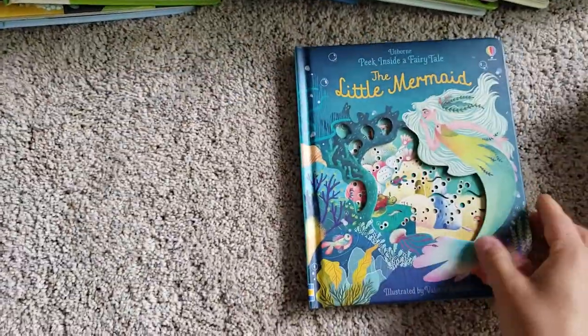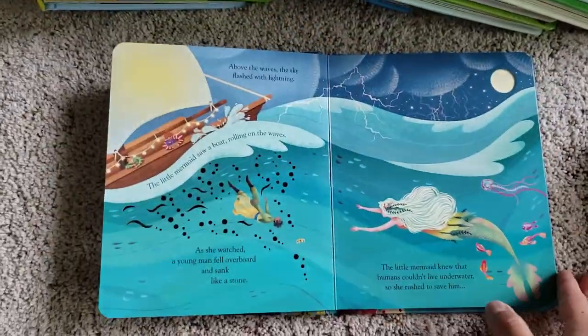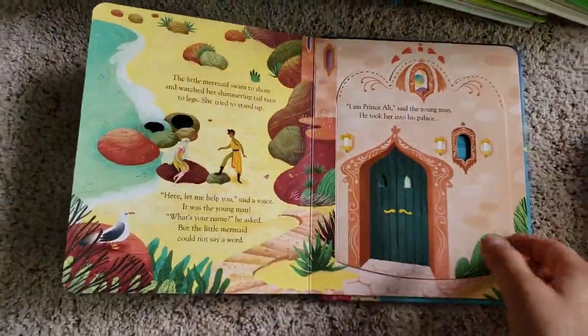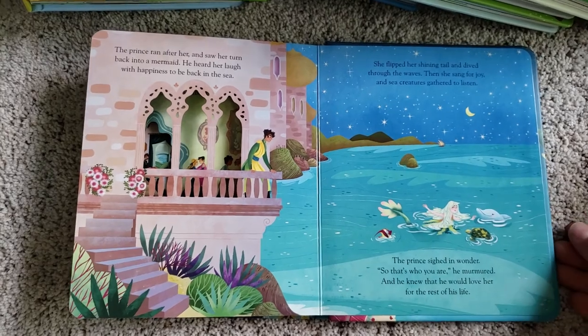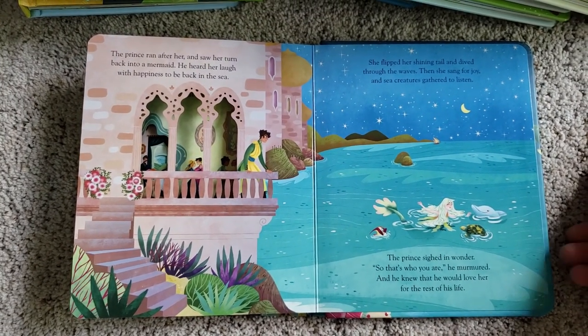And then the Little Mermaid. So this one's really cute. I like the mermaid's hair color. And the witch. And he finds her. This one doesn't quite have the morbid ending that the original Hans Christian Andersen tale does, but it's also not the Disney version. So, okay.